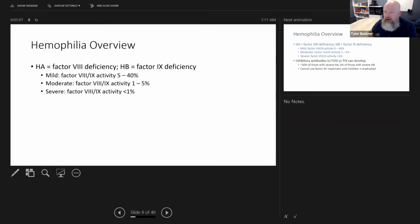Very brief background on hemophilia. So hemophilia A, as we said, is factor 8 deficiency. Hemophilia B is factor 9 deficiency. We categorize these deficiencies based on their clotting factor activity levels. So a normal factor 8 or factor 9 activity is 100%. If you have mild hemophilia, that means your factor level is between 5 and 40%. Moderate is between 1 and 5%, and severe is less than 1%.